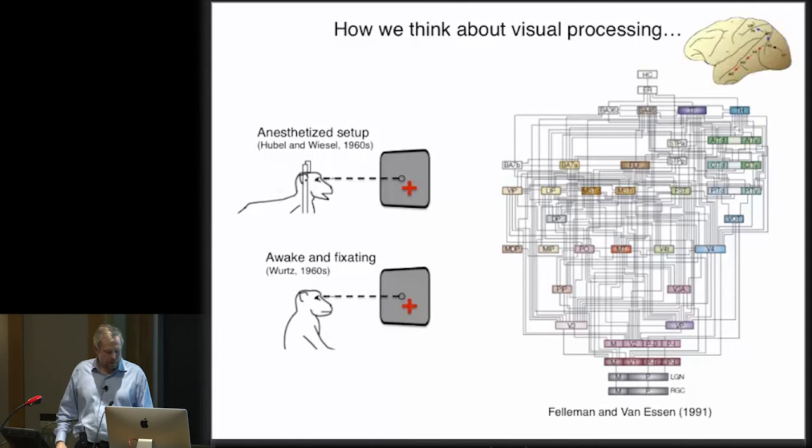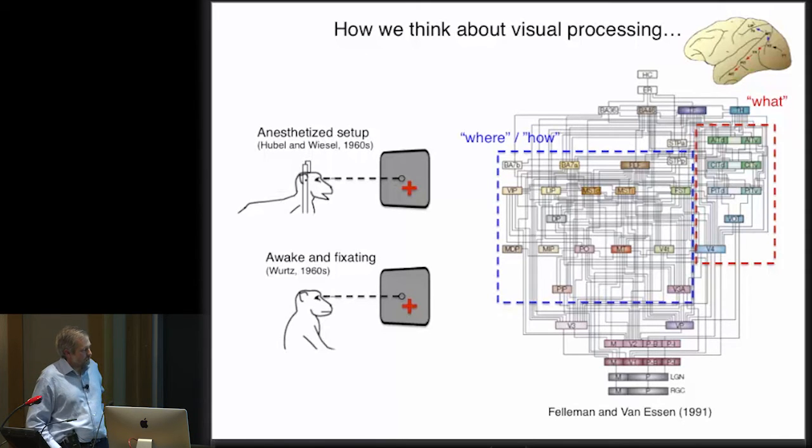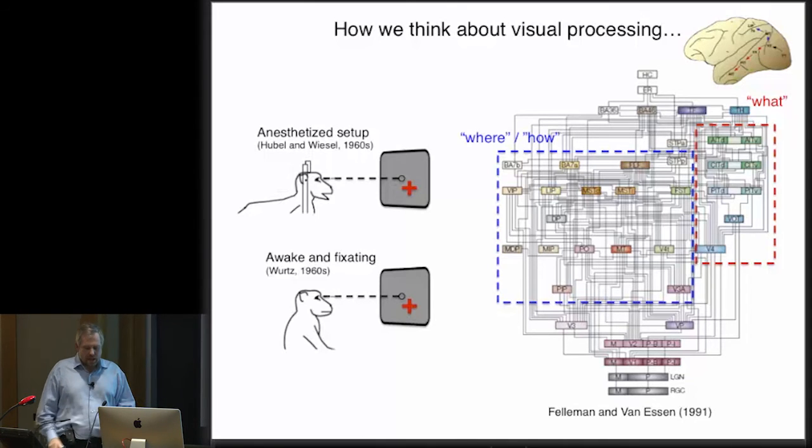It ends up in distinct dorsal and ventral streams, so a what-type pathway here and a where-type pathway occupying other areas over here. And this is obviously the strength of the field, to be able to compile information in a way to come up with theories like that. But my point here is a little bit the opposite, which is that if this is the starting point for all of the people thinking about the problem, it's a bit limiting when it comes to translating it a little bit more in the direction of natural vision.